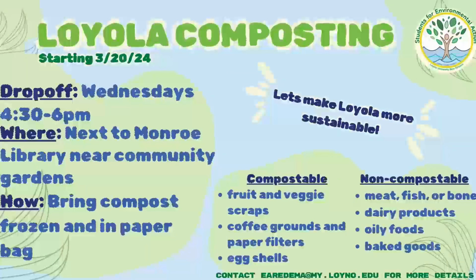I'm Jackie Mutter. I'm one of the presidents for Environmental Action along with Ellie Redmond. We're really excited because this semester we are doing Compost NOW campus, and we're working with Compost NOW. This has been a goal of ours for a really long time, so we're really excited that it's finally happening. Our drop-off days are Wednesdays from 4:30 to 6, and we're by the Monroe Library by the garden beds. If you bring your compostable goods like fruit and veggie scraps, coffee grounds, paper filters, eggshells, and then maybe baked goods, we'll get back to you guys on that, in either a paper bag or a reusable Tupperware container, and freeze it and then drop it off, we'll take it for you and compost it. If you're interested in volunteering with the drop-offs, you can contact me or Ellie too.